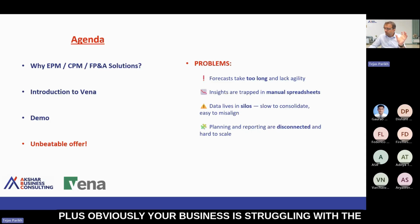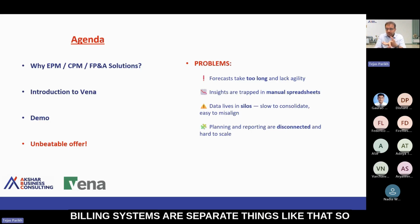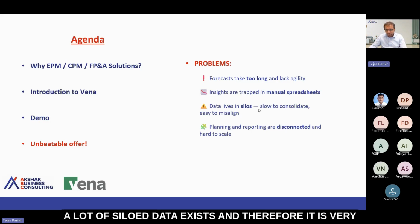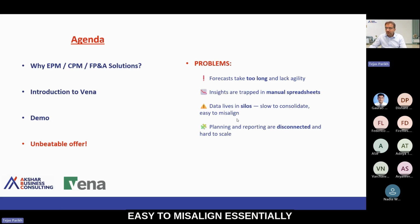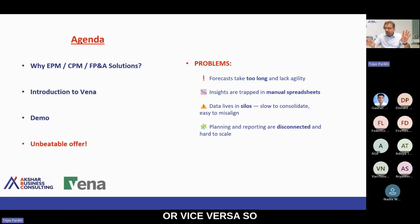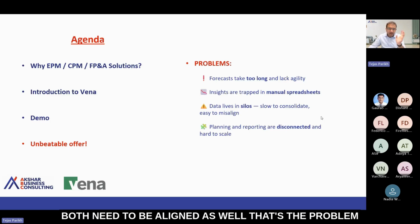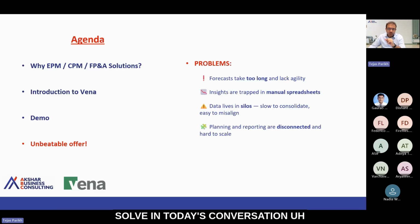Plus, obviously, your businesses struggle with the fact that a lot of the data sits in various different silos and places like CRM, HRM, ERP. Sometimes billing systems are separate, things like that. So a lot of siloed data exists, and therefore it is very easy to misalign. And then planning and reporting is disconnected, in terms of the level at which planning is done, the reporting is not done at that level, or vice versa. So it becomes really difficult. These both need to be aligned as well. That's the problem we are trying to solve in today's conversation.